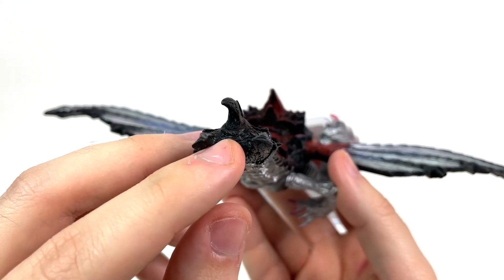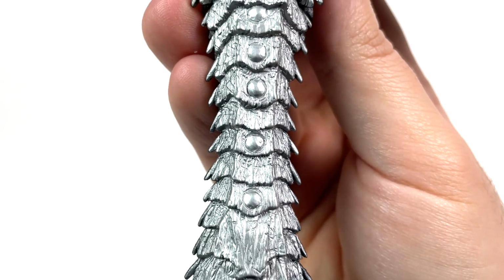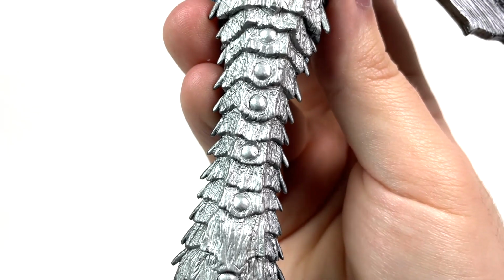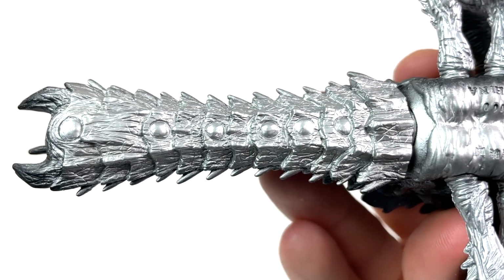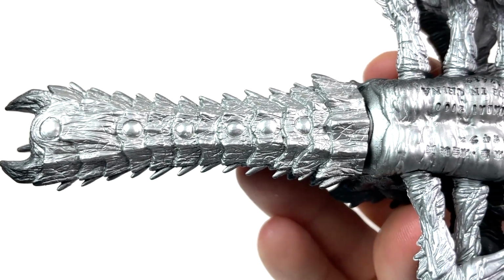Heck, there's even detail at the tip of the tail over here as well. Even on them booty claws. Booty Claws! The guy who comes down your chimney and gives you a new butt. On the underside of the tail, we have more fantastic detail, this time outfitted with a very metallic silver. Look at that. It's beautiful. It's fantastic. It makes me a little uncomfortable because this is Big Boog.